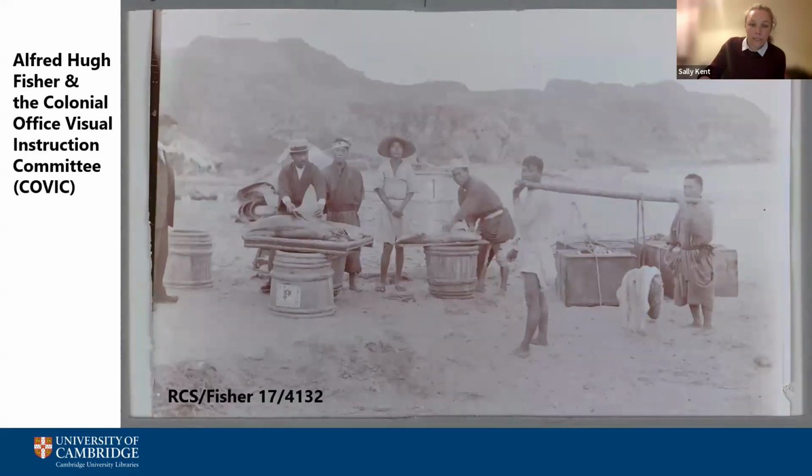In this example, which is taken from a later album, there's a group of fishermen cutting up shark meat in the neighborhood of Wei Hai Wei in November 1908. This is from Fisher's second tour, which encompassed Canada, Hong Kong, Singapore, and North Borneo, which is now Sabah in Malaysia. British Wei Hai Wei was a leased territory of the United Kingdom between 1898 and 1930. It's a strategically important port on the northeastern coast of China.